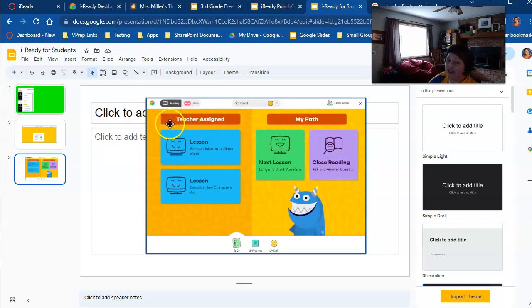But there's also these teacher assigned lessons on the left-hand side that I assign each Wednesday for a 5-point grade. And just in case you didn't know this, if you complete the teacher assigned lessons, they actually do count towards your 45 minutes for My Path. So that's kind of like a double there. You get your teacher assignment done, but then you also have minutes counted towards your My Path. Please let me know if you have any questions.